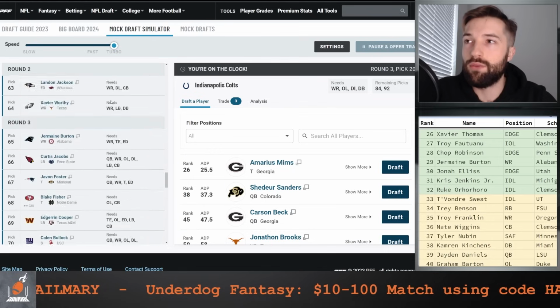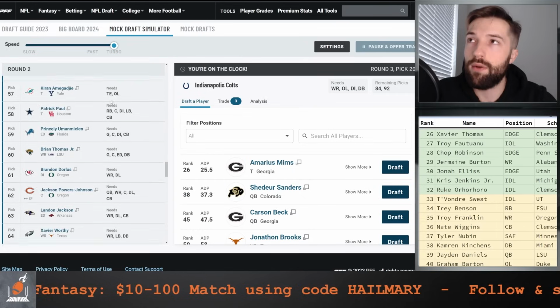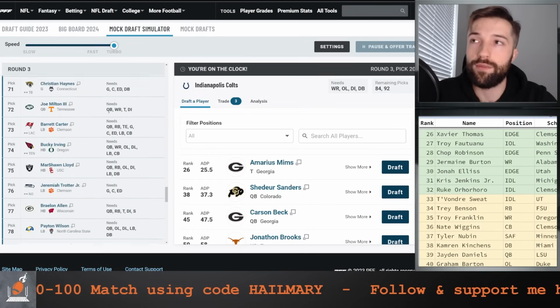At pick number 84 for the Indianapolis Colts, what was our last pick for y'all? Because that was the one where I actually started getting stumped, or did I trade this one? I didn't trade this one. Why do I remember doing a pick very recently? Oh, I got Rook, right.